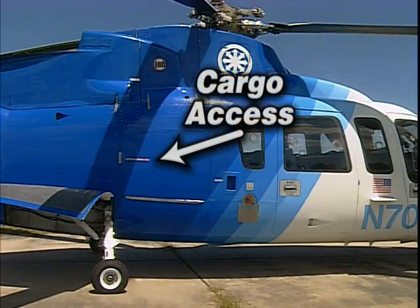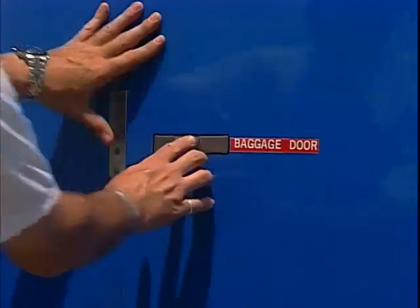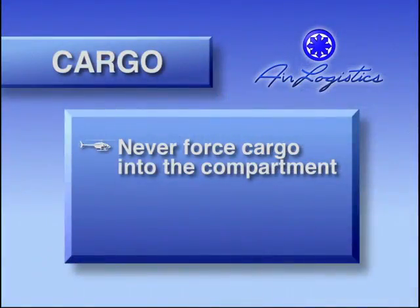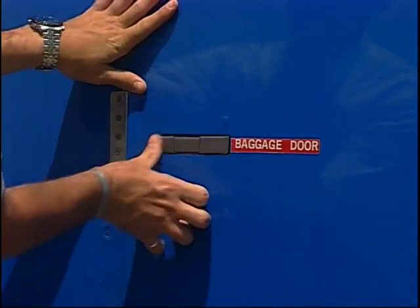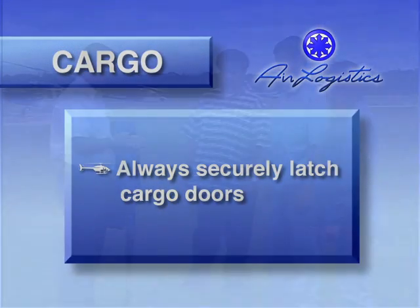The cargo storage compartment access is located on both sides of the aircraft. To open, push in the tab until it releases, then pull the latch open. The maximum cargo compartment weight is displayed on the inside of the door. Additionally, load heavier cargo as far forward as possible. Never force cargo into the compartment. Be sure to secure your cargo with a retaining strap and/or the cargo net. Secure the door by pushing in on the latch. Always be sure to check that the door is securely latched.